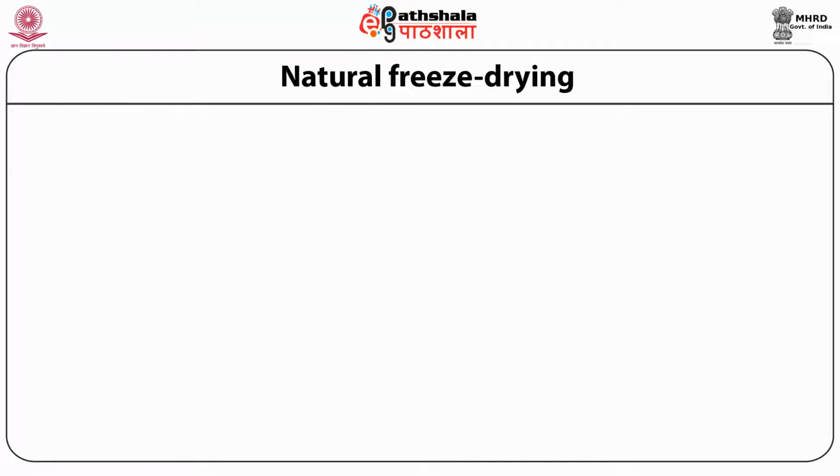Natural freeze drying is mentioned briefly as a matter of interest and to avoid confusion with the other methods in use for drying. It is a technique for a specific purpose and is limited to those parts of the world where winter climate prevails at a temperature below freezing. That means this is applicable only in certain countries, not throughout the world.